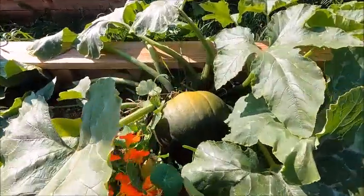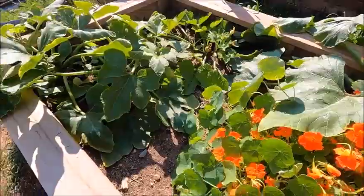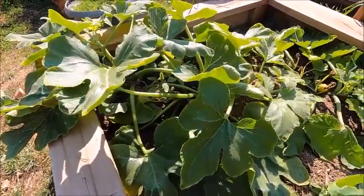Okay, there's another big pumpkin coming. It's just starting to turn orange now in the cool nights. Here's some more, just a couple squash plants.